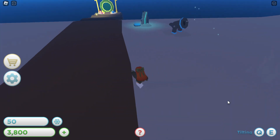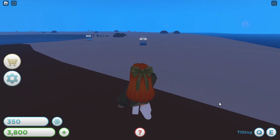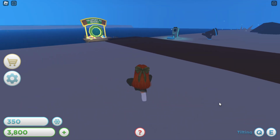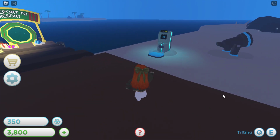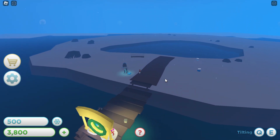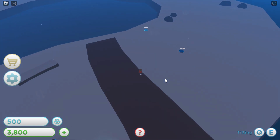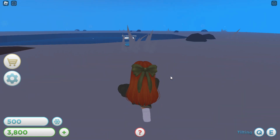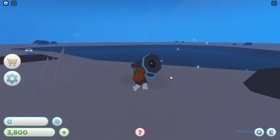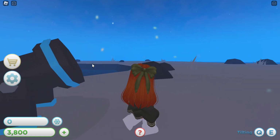I spent $250 on a log. Okay. Can't afford anything. Okay, I guess there's different islands. So, I unlocked this island. That's pretty cool. It's like a donut. Look at it. I'm gonna buy this over here because it's 500. And they're like barely putting out any snow. Where do they get the snow from? Are they just taking snow from here and then just putting it all the way over there?